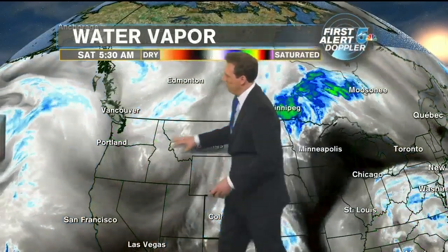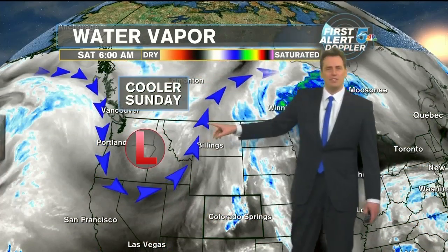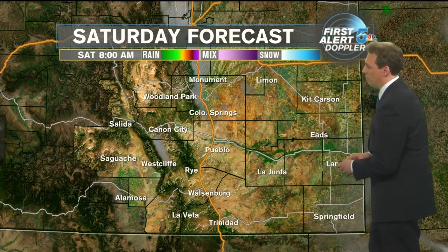So on the water vapor here, you can see the jet stream as it's dipping down here into the northern Rockies and an area of low pressure. This is going to be bringing some cooler weather for us on our Sunday. So if we're looking at highs today in the 80s, we're talking highs tomorrow only in the upper 50s to lower 60s around southern Colorado. A big contrast in our temperatures. So let's break it down for you.